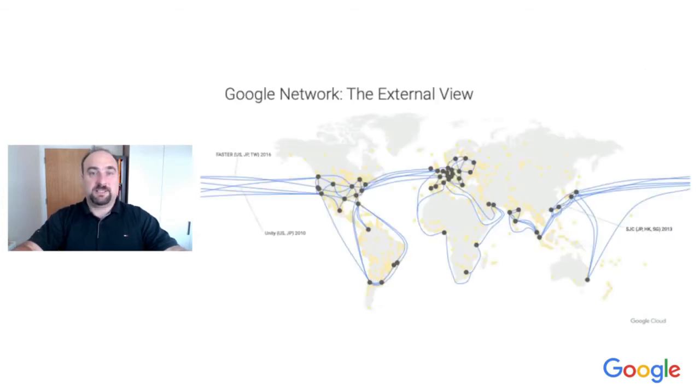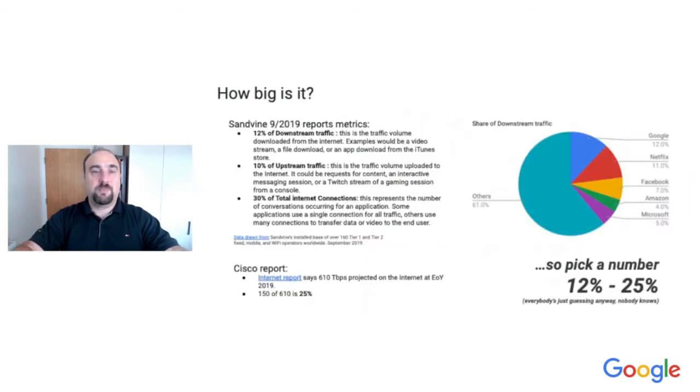You can imagine it as a collection of data centers distributed all around the world, with fiber optic cables between them. If that sounds simple, the scale is a challenge. Remember that all Google services, including the entirety of Google Cloud, run on it. How big is it?